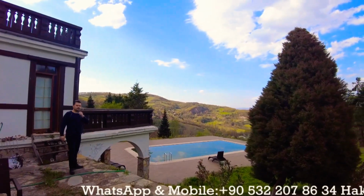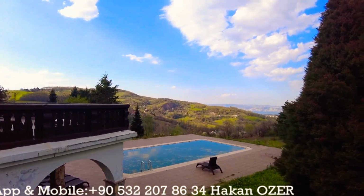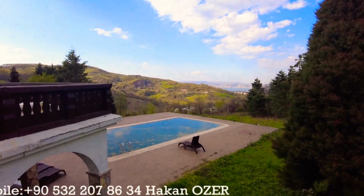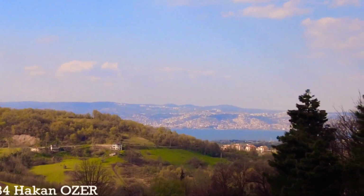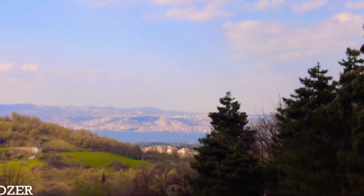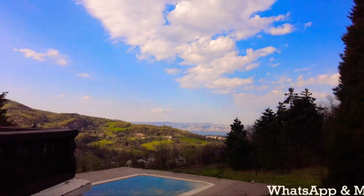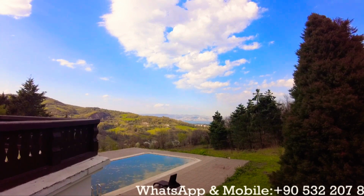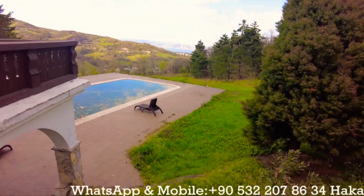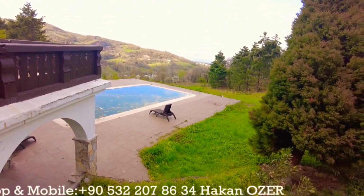All around us is surrounded by the beautiful green nature of Kocaeli. And we are just 15 minutes away from the city center. I want to zoom a little bit to the sea view. Beautiful. For more views, you can check the drone shots.